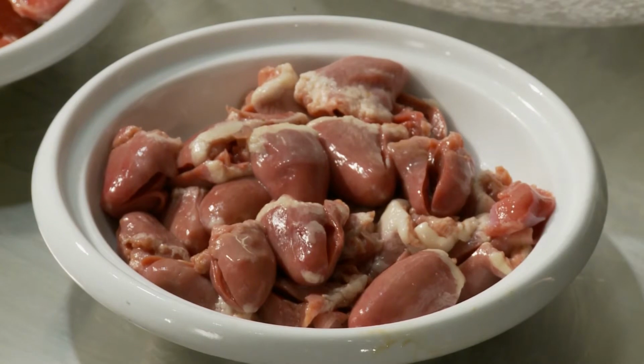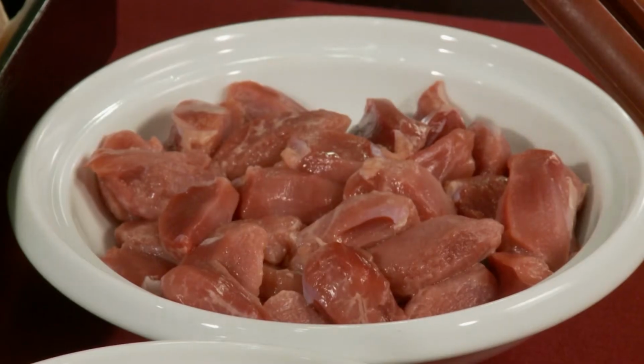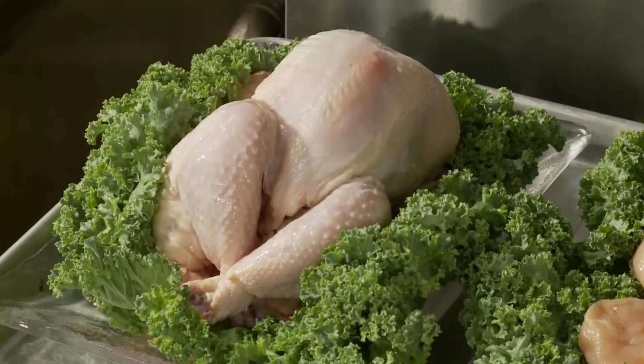Really? Yes. Great texture, great flavor. The gizzards are a little chewy. The heart has more of a meaty aspect to it. But as you know, in Asian cuisine texture is just as important as flavor. Absolutely. And the chicken is nice and dry too. You want to use a fresh chicken.